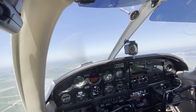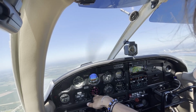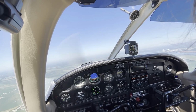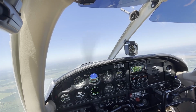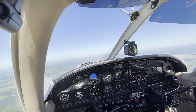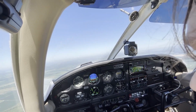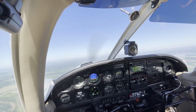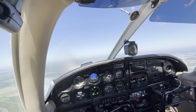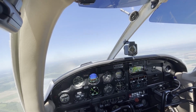You want to switch that to localizer yet? CDI? I guess I could, since we're not doing that, yeah. Because you're getting vectors, nothing on there really matters. Tell you what, it cleared up pretty nice today. That is a big tower up there, holy cow. Got a few tall ones around here. Yeah, might want to watch out for those.